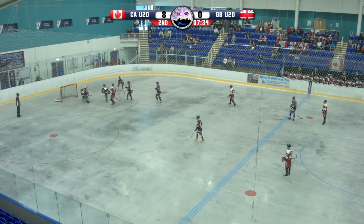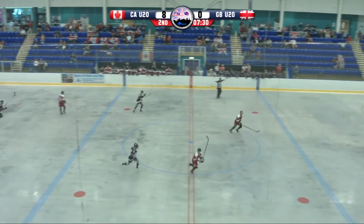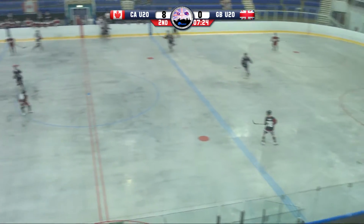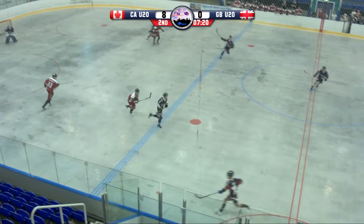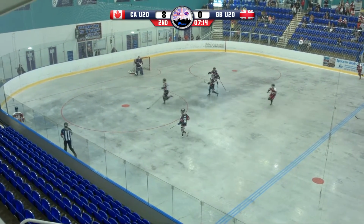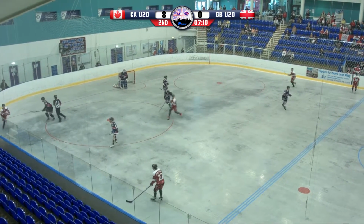Wong lets go. Deflected off Callum Mort. And then lifted down the floor by GB. That's Zach Wilson. Icing waves off. And GB with a Callum Mort, and it's cut out by Derek Wong. He has it in the corner. Face off by Matthew Campbell.